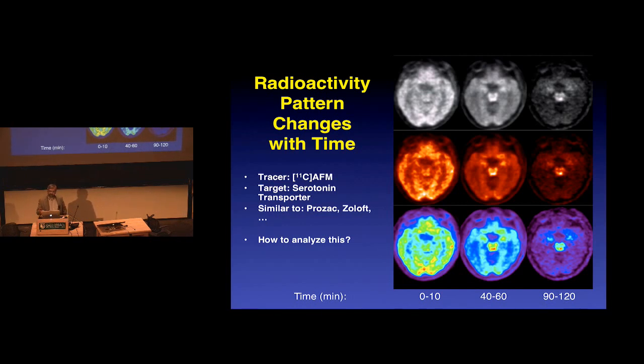But when you're in the research environment, you have the opportunity to collect all that data, to understand and characterize that, to recognize that the early data is driven a lot by blood flow. In fact, most tracers in the brain look like this early on. The high uptake here is in the gray matter, where there's high flow. The lower uptake is in the white matter, where there's lower flow.